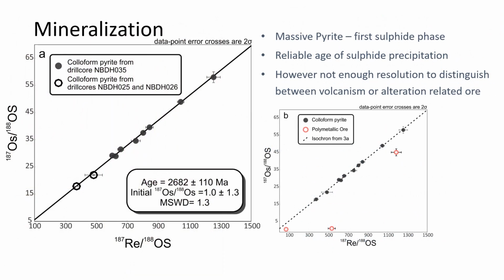Since the host stratigraphy is already well constrained by uranium-lead ages from Hollis and others 2017, our first attempt was to try and date directly the mineralization. So we used rhenium-osmium to attempt to date the massive pyrite, which is the first sulfide phase of the ore mineralogy. And although we did obtain a reliable age for sulfide precipitation, we did not get enough resolution to distinguish between volcanism or alteration related ore, given the low precision of the method.